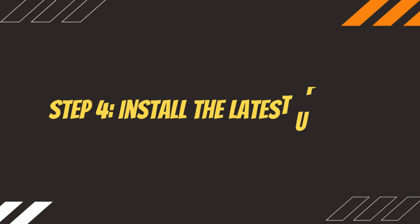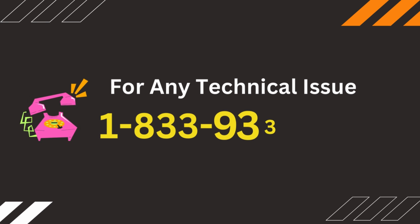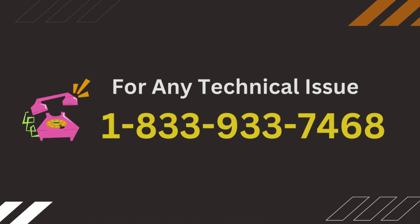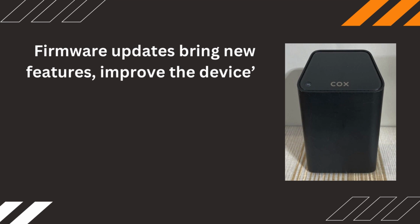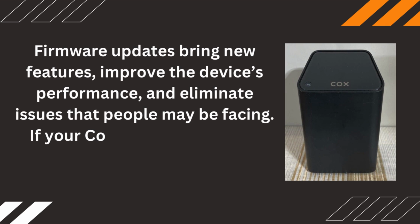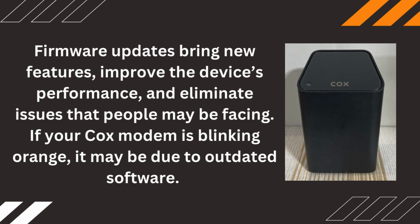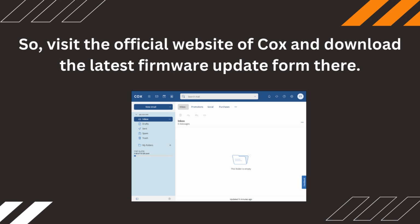Step 4, install the latest updates. Firmware updates bring new features, improve the device's performance, and eliminate issues that people may be facing. If your Cox modem is blinking orange, it may be due to outdated software. So, visit the official website of Cox and download the latest firmware update from there.